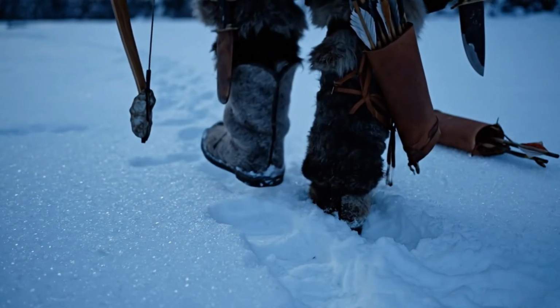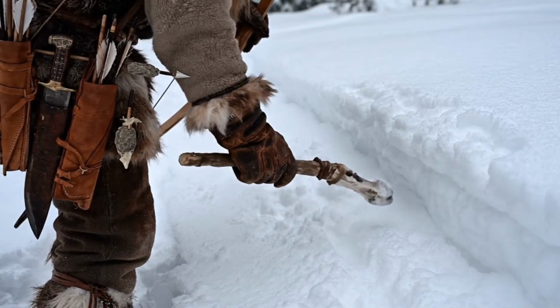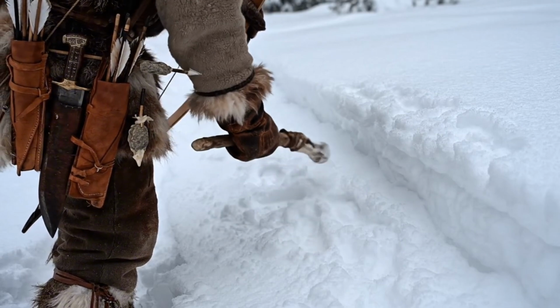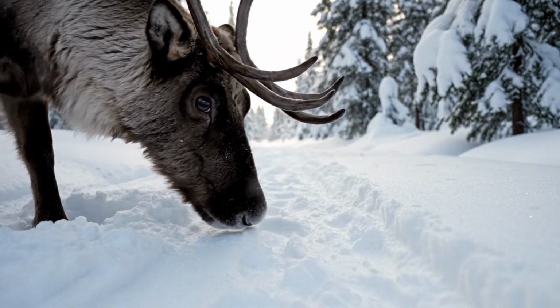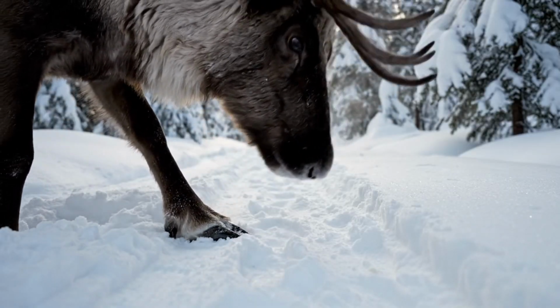Some hunters created false trails, walking openly along one route, then backtracking carefully in their own footprints before moving off in a different direction. The prey, crossing this trail, would follow the apparent path away from the hunter's actual position.